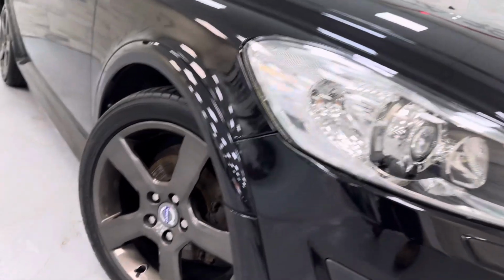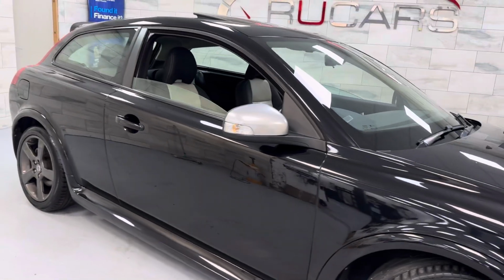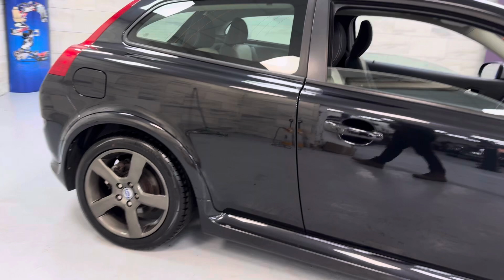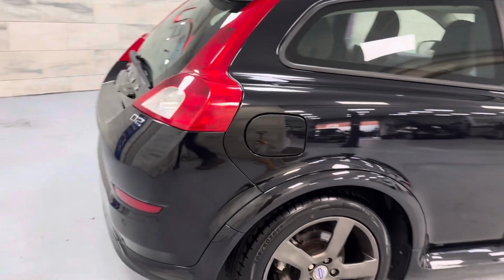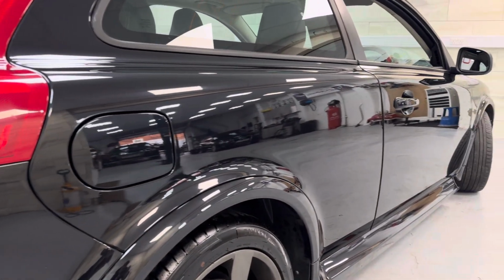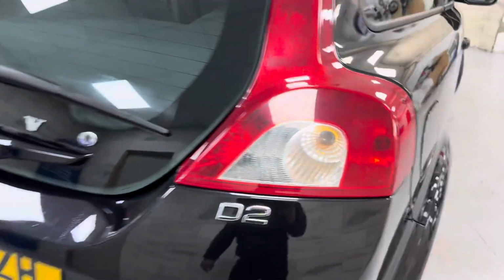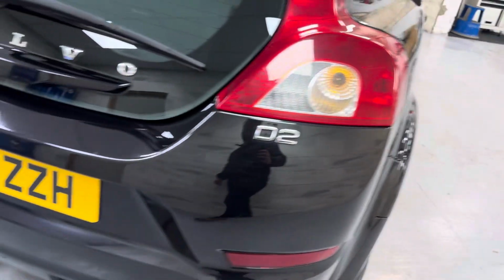It's got the anthracite wheels, full R-Design body kit, sunroof, Bluetooth, heated seats. So it's even got the rear parking sensors. Very straight car. Very small scuff there.